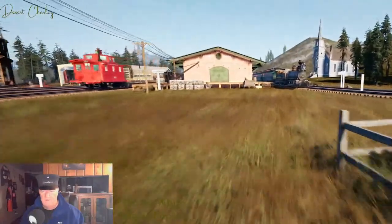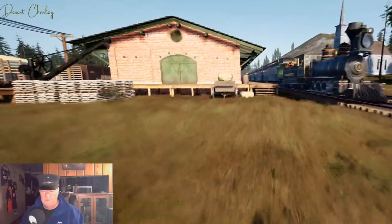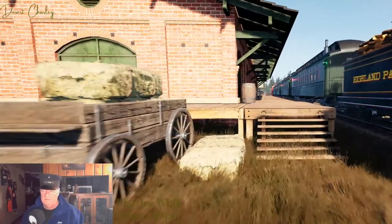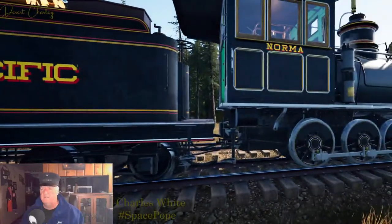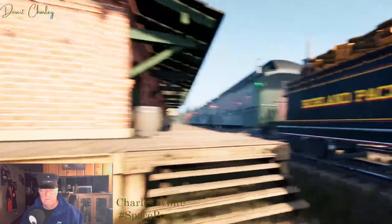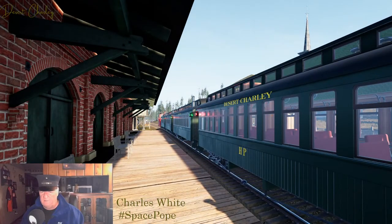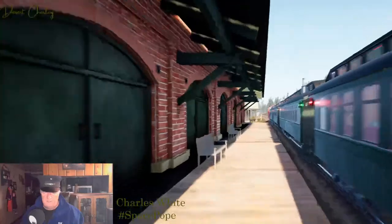I do have a brand new Christmas train, all decked out, and it's red and green. Highland Pacific, the good old Norma, engine number 9 here. And we have 4 private cars now. We have the Desert Charley, which is, of course, my car.